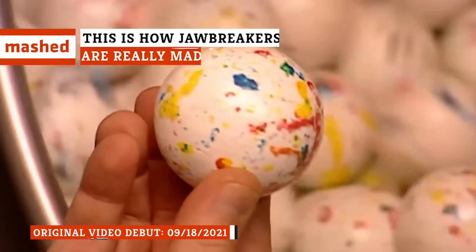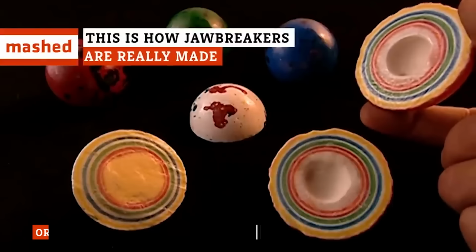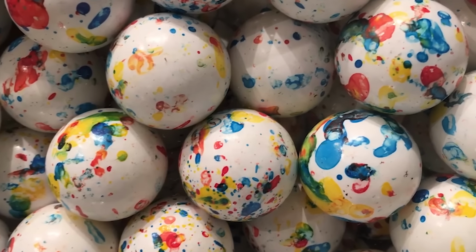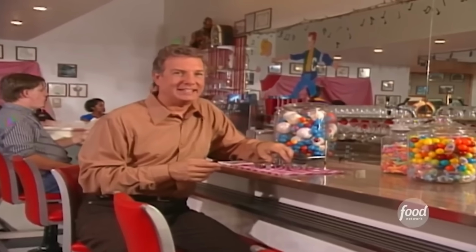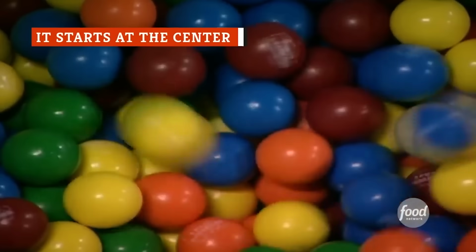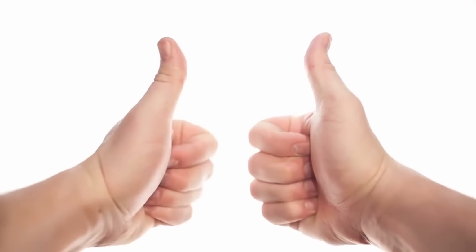The Jawbreaker is a show stealer in the world of candy. From its scary-sounding name to its trademark white coat and rainbow paint, we've got all the sweet details for you to munch on. So let's dive deeper into how they're really made. In some cases, just the name of the candy is intimidating, like Jawbreakers. Though these candies seem to last forever, you probably remember getting to the sweet, sour center of a Jawbreaker and feeling that sense of a job well done.